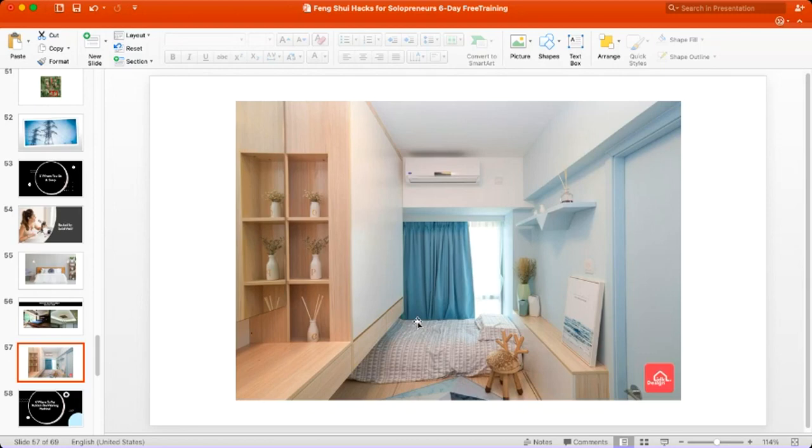Or if this is in your living room, your sofa should not be put right under a horizontal beam or a really heavy object above your head. If you don't believe me, you can experiment and put a fish tank or a living plant right under the beam or the heavy object, and see the results for the living being, if they could survive for a month. Probably not.